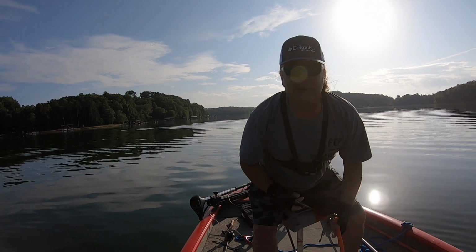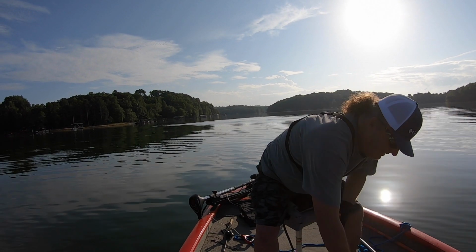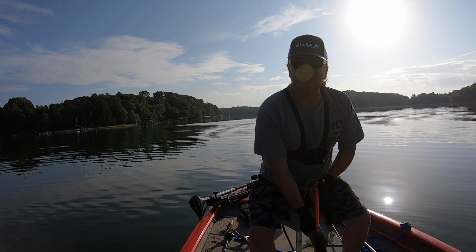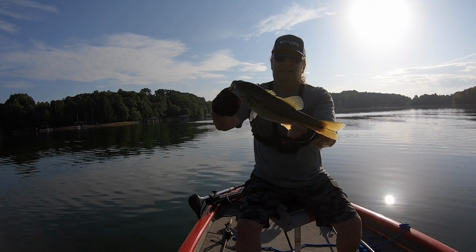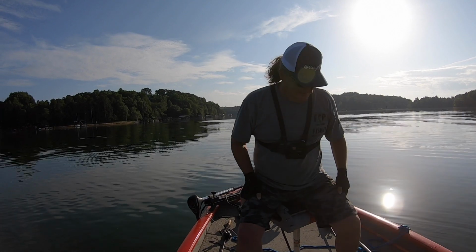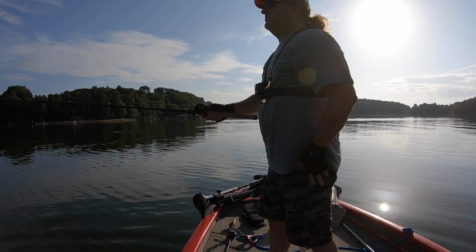So I'm sure you can hear my motor's still running. I was driving along and I saw some fish chasing bait. So I just stopped real quick, picked up my topwater rod, threw out there and busted this nice one. Man, I'm going to give it another cast out in the middle of nowhere.